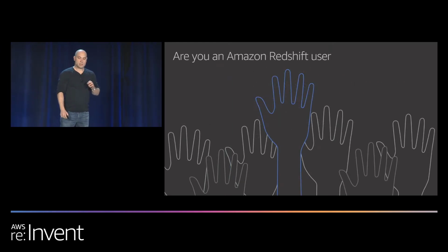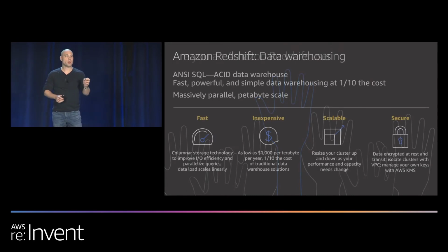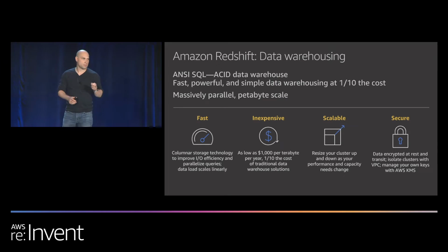So just to see where you guys are at, how many of you are using Redshift today? Okay, that's more than I actually thought. How many of you are looking to migrate to Amazon Redshift? Okay. That was more what I was expecting. So it's like half and half.